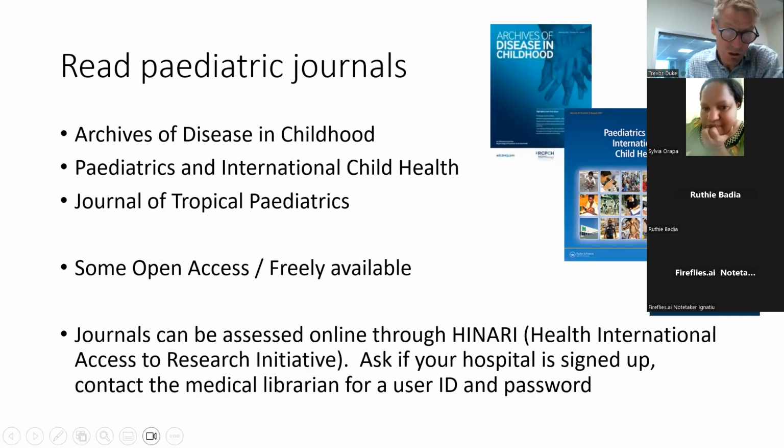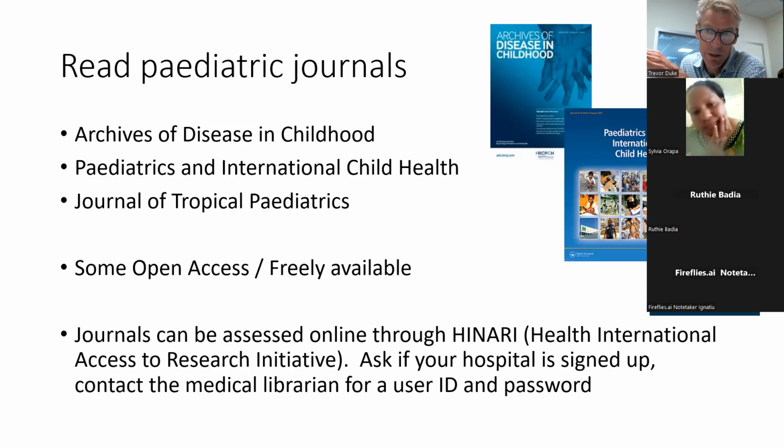I think it's good to get used to learning from journals, and there are so many journals around at the moment. I would try to focus on just a few. There are too many to read, far too many, and many of them are not relevant. They're not very useful anyway. I would start with Archives of Diseases of Childhood. I think that's probably the most relevant journal.